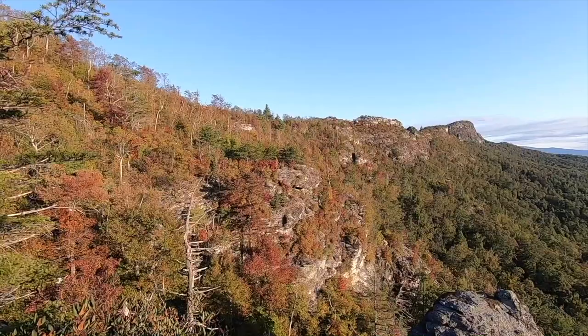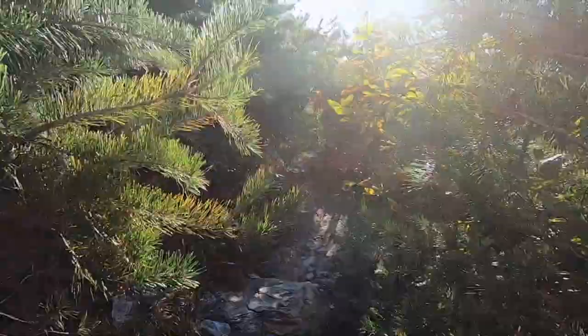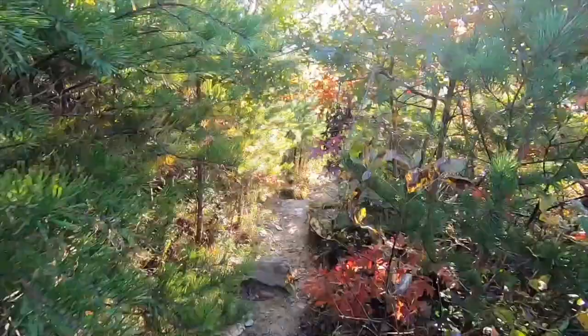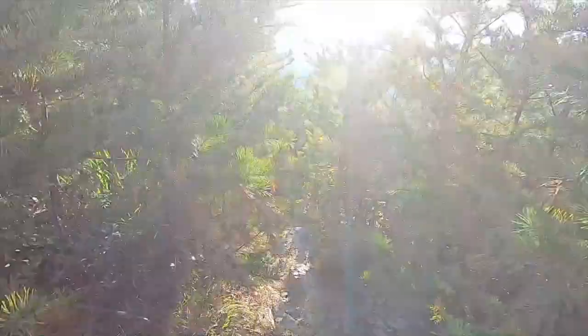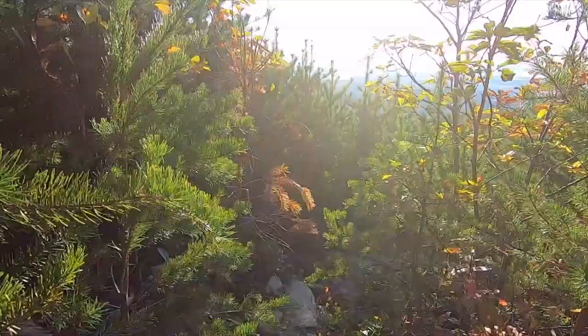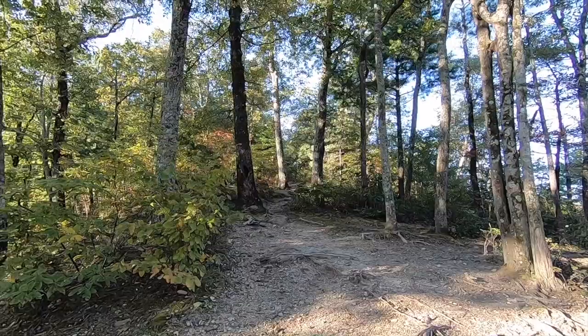We have started the descent into Chimney Gap, but the views are quite nice. And we shall continue our hike into Chimney Gap. Ladies and gentlemen, this is Linville Gorge. This is Chimney Gap. Get ready to climb up to the ridge line of Shortoff.